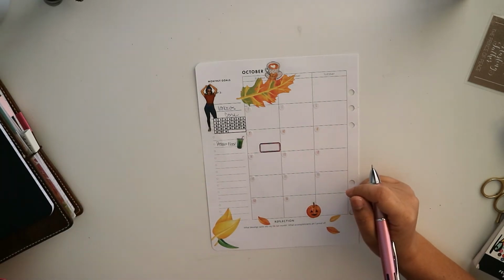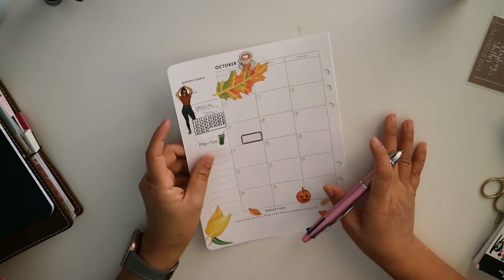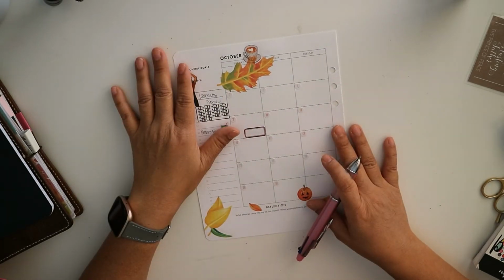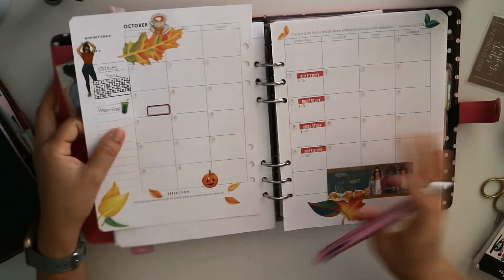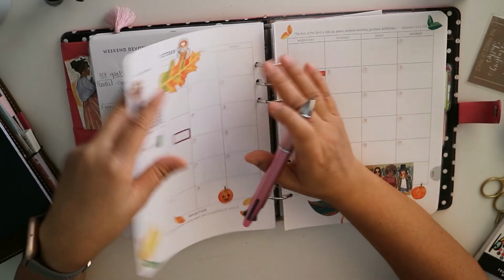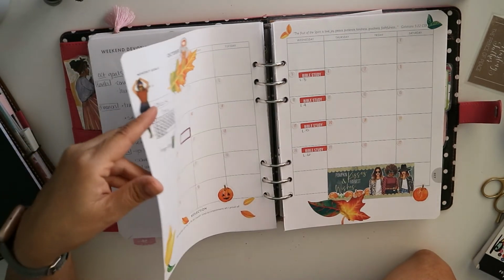The other thing that we need to do is homeschool stuff, but that is going to be something separate in my homeschool bullet journal. I don't need to put myself a reminder that we need to homeschool. That's just something we wake up and know. So I don't need to do any particular tracking in here. Not yet anyways, I don't think. And then any more detailed planning will probably be in the bullet journal.